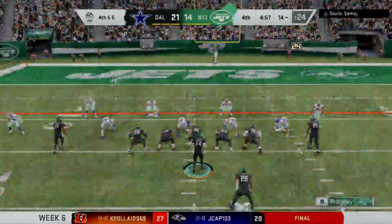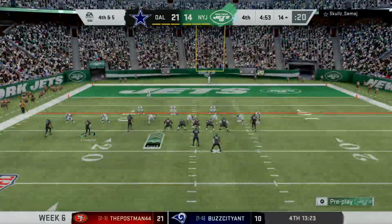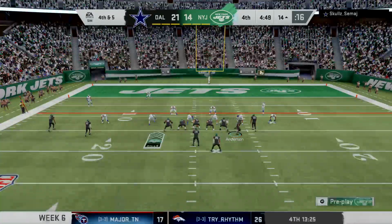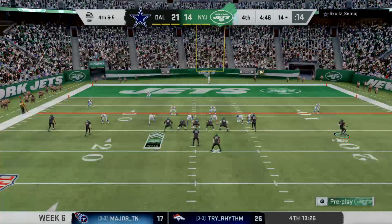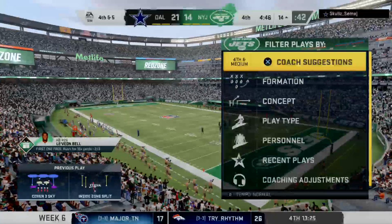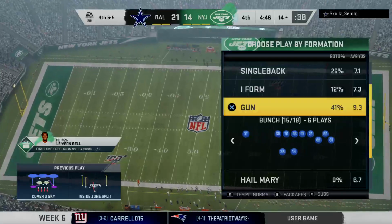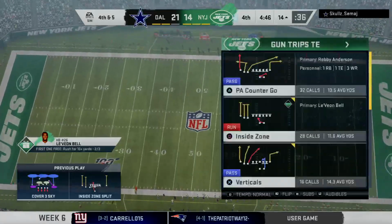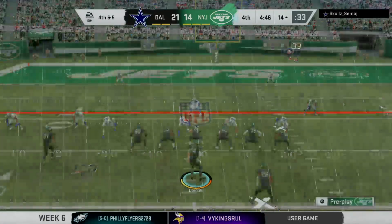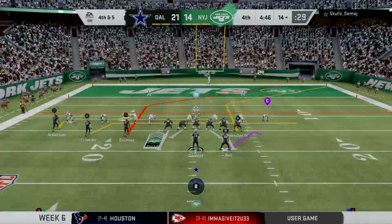One score down. Here we go. They're going to go for it here on 4th down. Motion, motion. Now the Cowboys going to burn the first of their timeouts. That'll leave them with 2 remaining. We'll be back after this. They'll break the huddle here and go for it. This is 4th down.